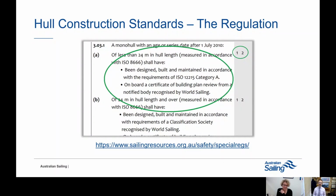The origin of the regulation is unfortunately through catastrophic disasters. Yacht designers, the industry learnt the hard way that we've got to make sure there are standards in place, and these eventually got introduced. The regulations are also based on subject matter expert opinion. There are think tanks out there of naval architects and engineers who are truly expert in this space, and they give advice to the sport on how we should regulate this space.